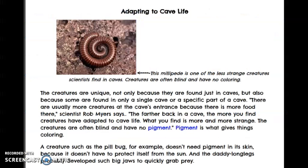Adapting to cave life. The creatures are unique, not only because they are found just in caves, but also because some are found in only a single cave or a specific part of a cave. "There are usually more creatures at the cave's entrance because there is more food there," scientist Rob Myers says. "The further back in a cave, the more you find creatures that have adapted to cave life. What you find is more and more strange."